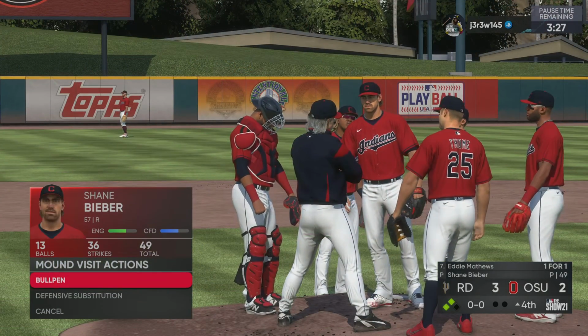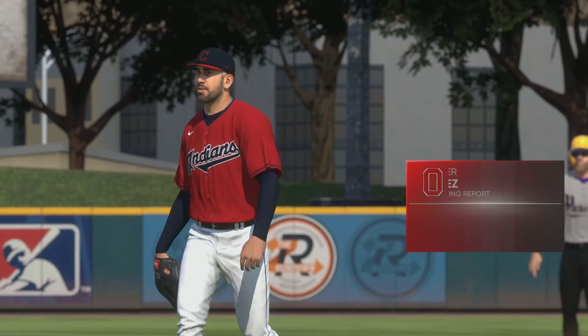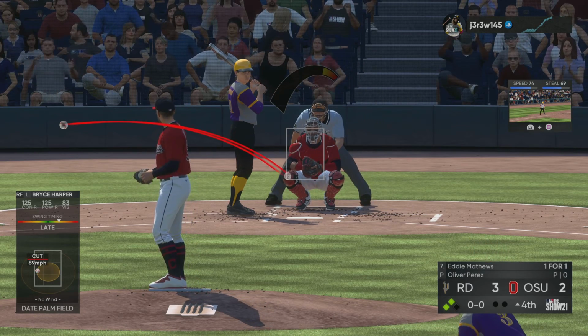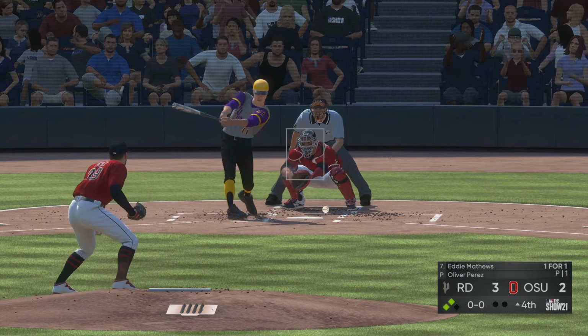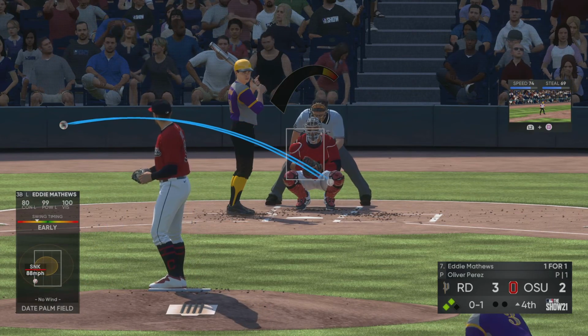Now time is called as both guys in the bullpen are ready to go. Oliver Perez answers the call from the pen here in the fourth, as they didn't get the outing they were hoping for from their starter. So now to the plate, Eddie Matthews. He collected a base hit his first time up.